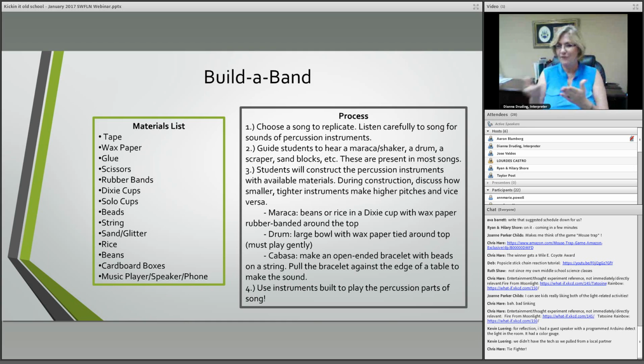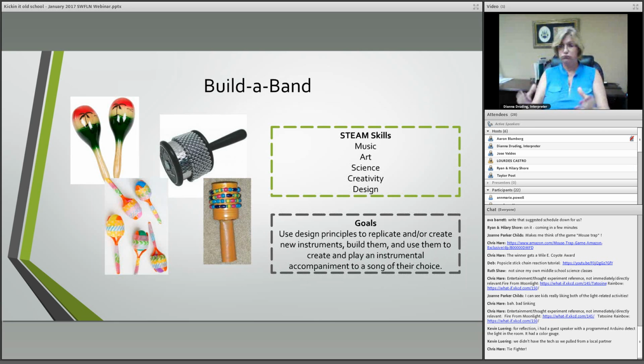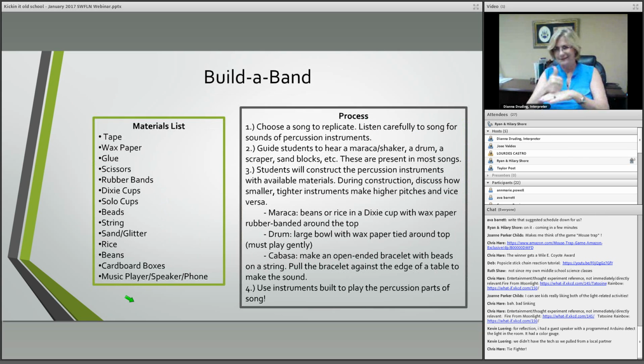But just a couple things that are going to work for you. Maraca: you can put beans or rice in a Dixie cup. A drum: take some wax paper or a balloon or something, and put that on top of a cup. To make a cabasa, you can take a bracelet. And a cabasa is that guy over here. You can take the beads of a bracelet, and like this one, they actually put them around a can. You work to make it all soft, so it's not dangerous for the kids. Or you can just take the beads and rub them against the edge of a table, and they'll make the same sound.